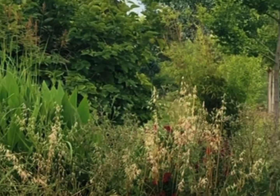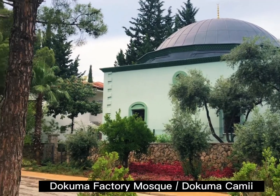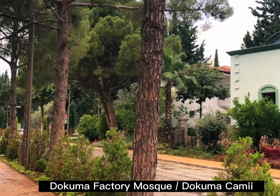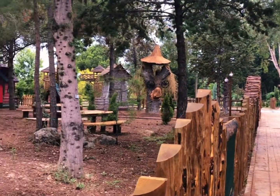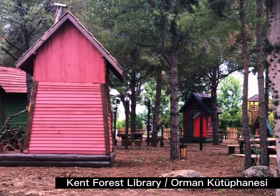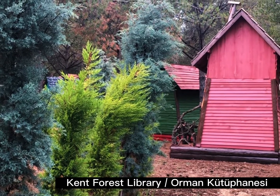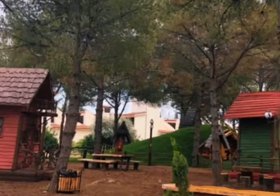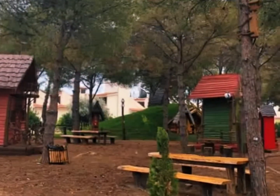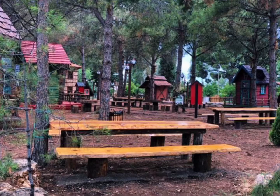Kepez district is a city of libraries, where life has been dominated by the internet and where people give up reading books in favor of watching social media. Kepez municipality is trying to bring people and families back to reading books by promising to open 16 libraries in Kepez. So far, 12 of them have been established. Also here in Dokuma Park, there are beautifully prepared places to sit down with a book.